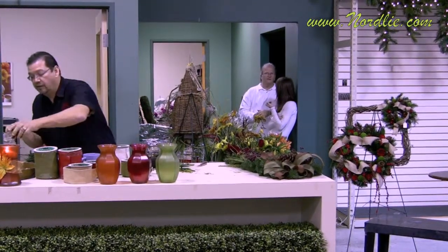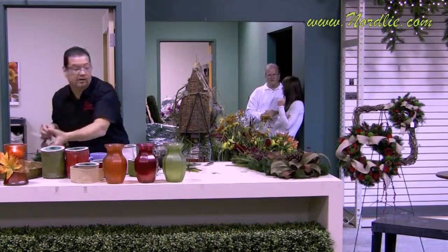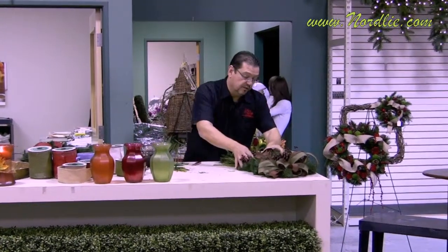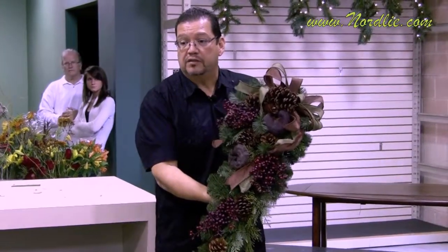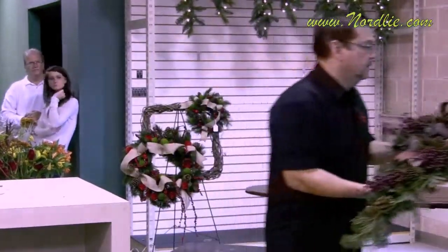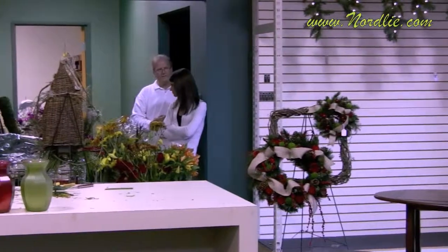I knew I forgot, so I wanted to add a few pots to it as well, just to keep it on that natural theme, but just a little bit more natural pots. But the nice thing is, if you're in a hurry and you want to decorate very quickly, you could get that drop, just add a little bit of ribbon, and it could be done.